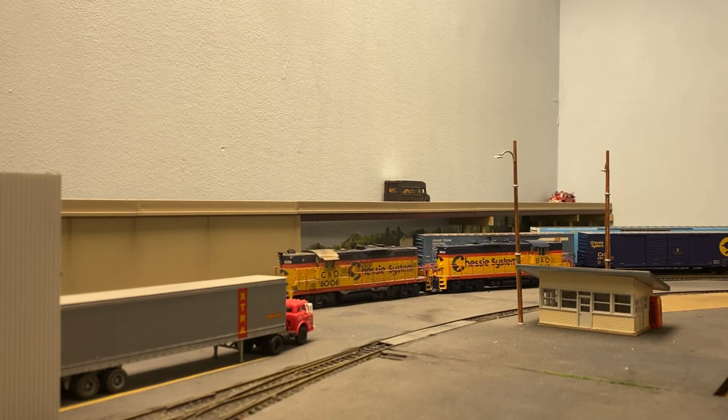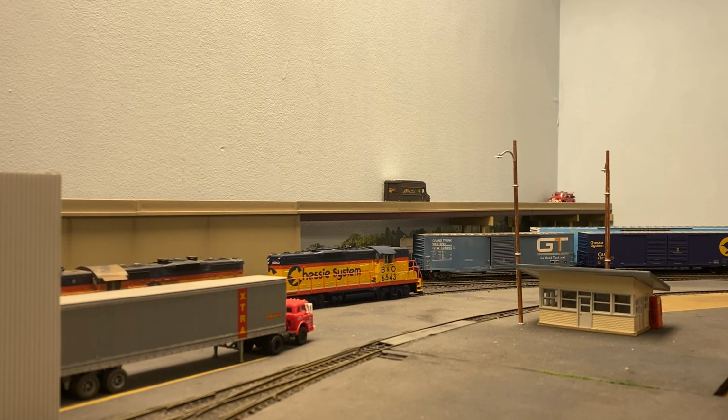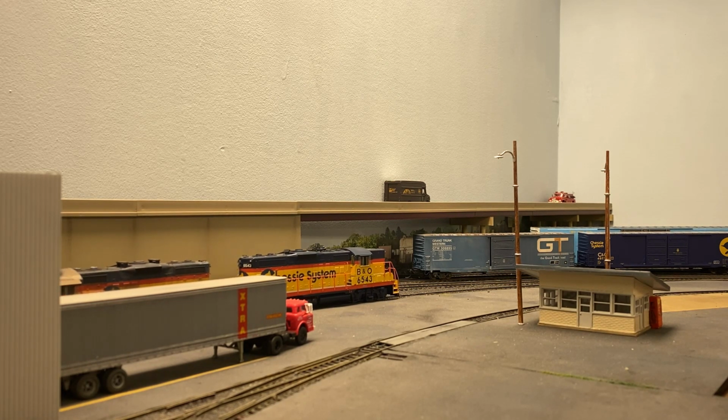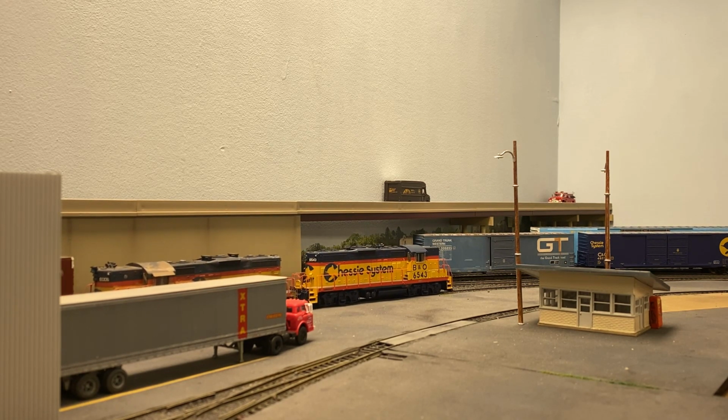Back at GM, Dave is getting ready to grab those errant 86-foot cars. This additional move is going to put some pressure on the 1-hour time limit the crew has to switch the plant.